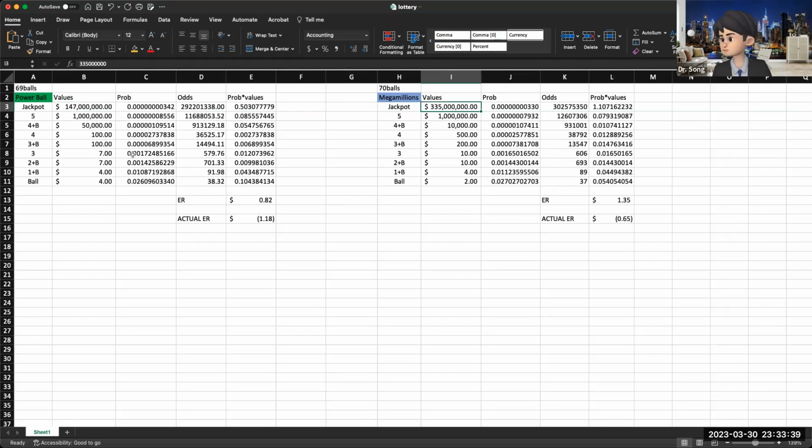As you study this, I want you to recall the expected value of a random variable. E of X is the summation of x_i times the probability of x_i. In each case, you have a value, and that represents the x_i's. For the jackpot, x is $147 million, and if you hit the 5 balls, you get $1 million, right? Each one has a probability, so you find the value times the probability. After that, you make a summation, as you can see here, and you find the expected value. That is the same as the expected return here.